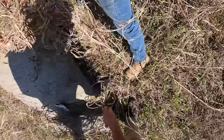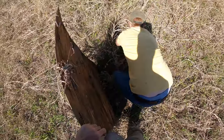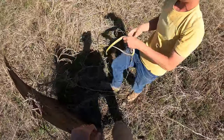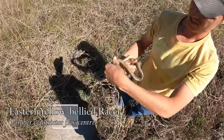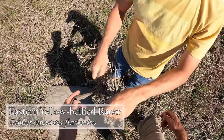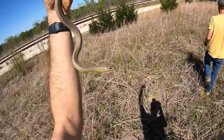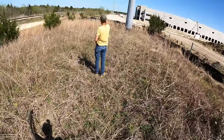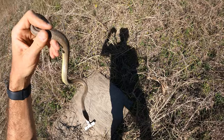Tasty looking. Come on. Yellow belly. Oh, nice, living up to its name. Yeah, looking kind of dusty. Pretty though. All right, I'm going to put him back. Oh, really? Oh, that sucks. All right.